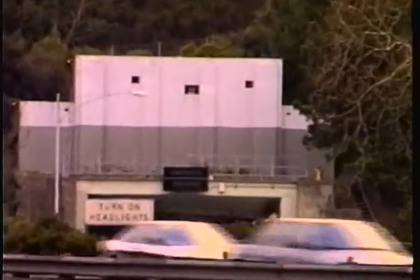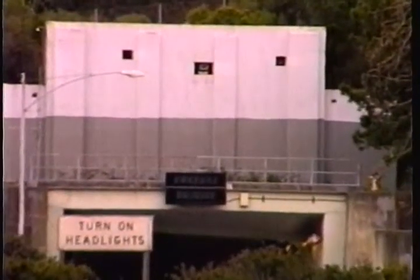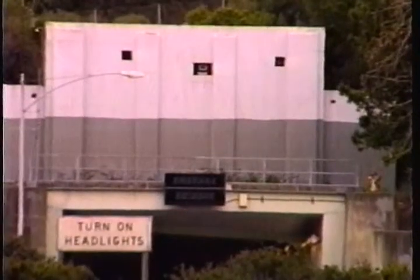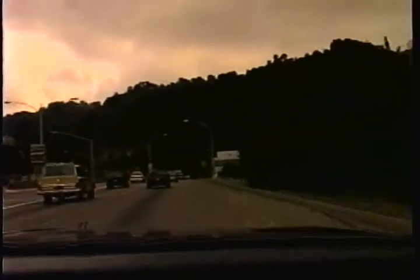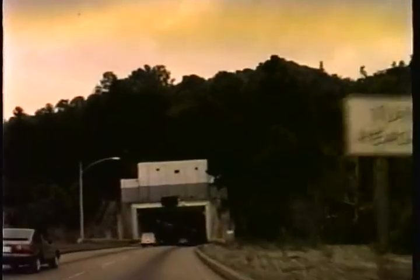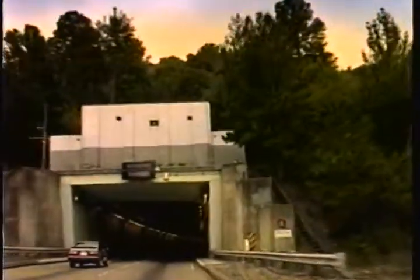This is the Caldecott Tunnel as it looked for 30 years, from about 1964 to about 1994. Here you are driving into it, one of the last times you're going to see it with this blank facade up there. Because Paintcraft Associates got into this as an act of urban improvement and we made this thing better.